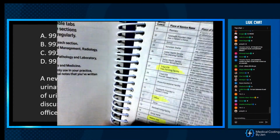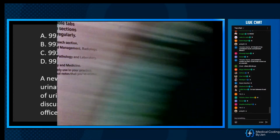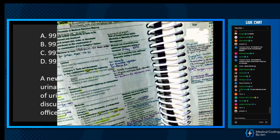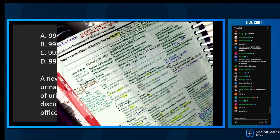I've won some awards with what all I've got written in here. I mean, you don't want to know what I got written on mine. I got a hot minute of examples, and you can write whatever you want in your books. No one's going to care.